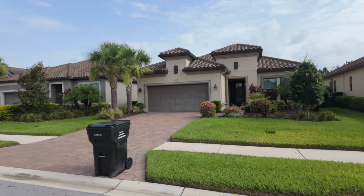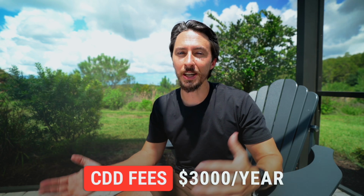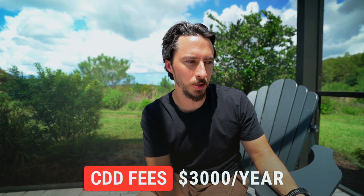We're gonna go for another cost on con number two, and that's your CDD, Community Development District. This is a tax that gets added to your property taxes for developing a new area like this. Esplanade is in these newer areas. For this home specifically, it's around $3,000 a year that gets added to the property taxes just for that. Now that will get paid off eventually.